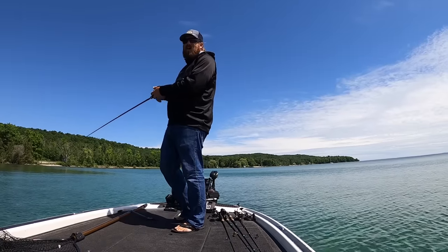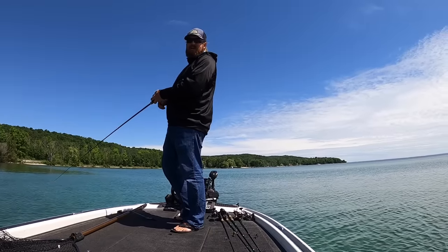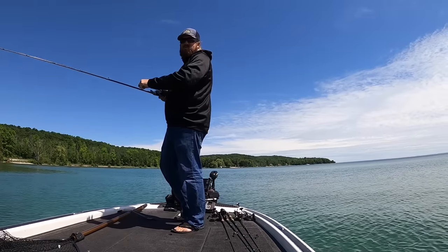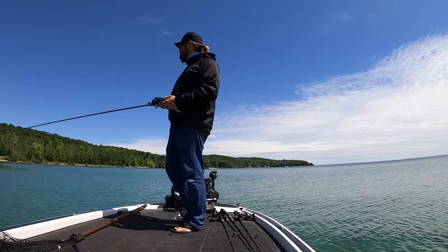With this storm blowing off and the sun coming out and the wind laying down, I think today will just get better and better and better. I think here in a few hours, we've got a shot at catching an absolute giant. They love when that sun pops back out.